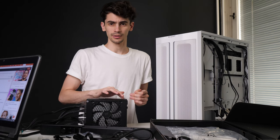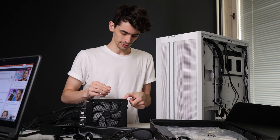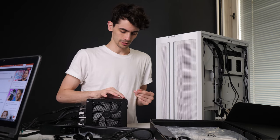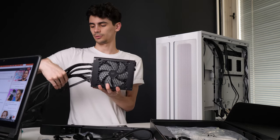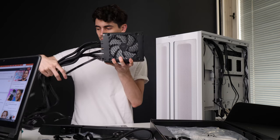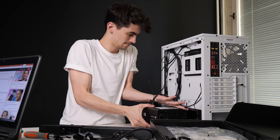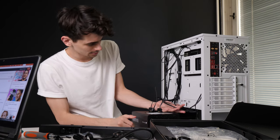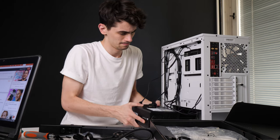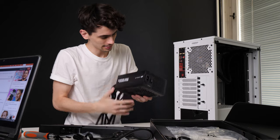Okay, it's been a while and I did some research off camera and I think I finally have the wires figured out. So now I'm gonna connect the PSU with all the necessary cables. Gonna put that inside the case. How the heck are you supposed to do this? Again, props to all the YouTubers that make it look easy.